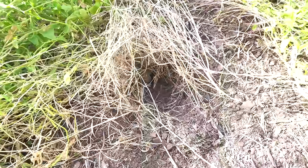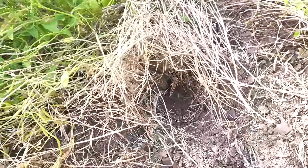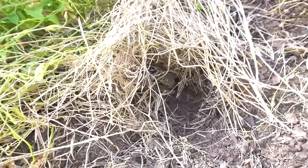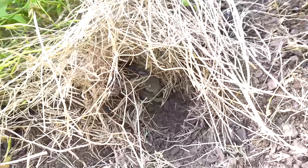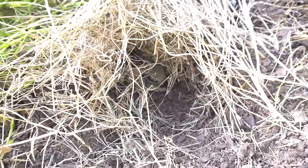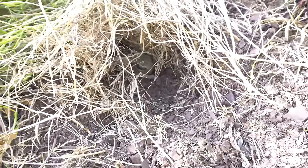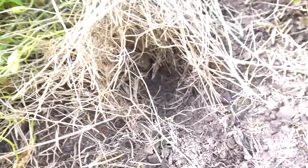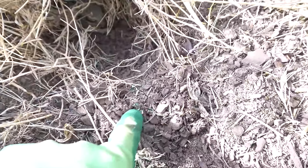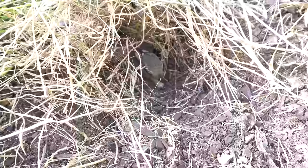Okay, today the bunnies are 8 days old, and the funny thing is the mother did not close the hole last night. She left it wide open, and you can actually see the bunnies right there. See, there's one right there at the entrance. So usually they always close up the hole, and for some reason this one did not do that. It could be that there's some heat or something that is involved, or I don't know, but you see there's the bunny.